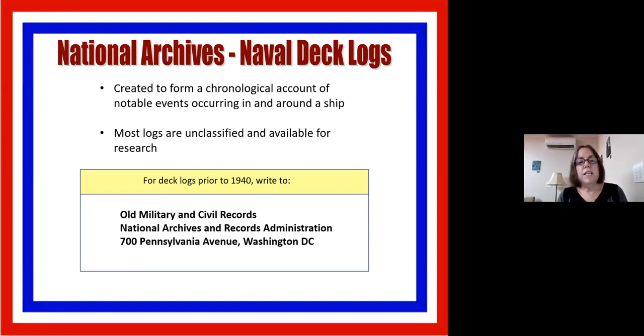Now you can see that most of the logs are unclassified, though later ones might have some classified information that would be left out. For deck logs for naval ships prior to 1940, you have to write to the old military and civilian records. That's the National Archives facility in downtown Washington, D.C., 700 Pennsylvania Avenue.